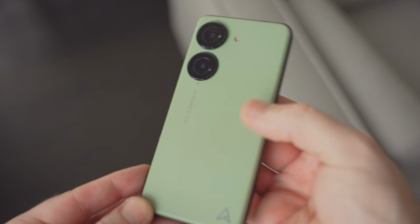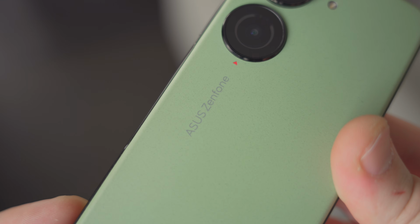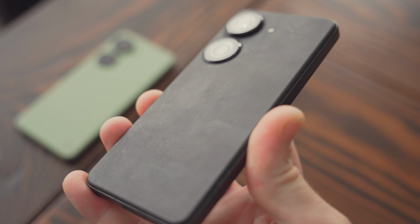This year, we got a hard poly back, but there's a pinch of texture added, which still feels nice, just not as nice and soft as last year's, but I'd take this over the 9's back panel to avoid the back of my phone looking like this any day.